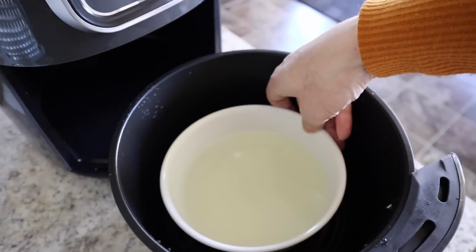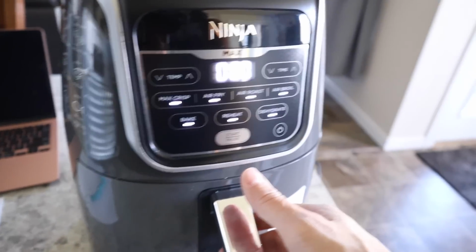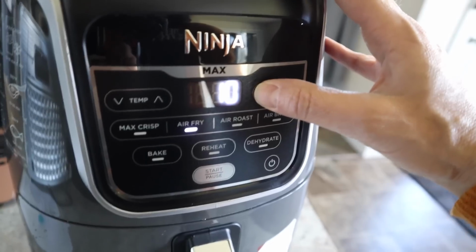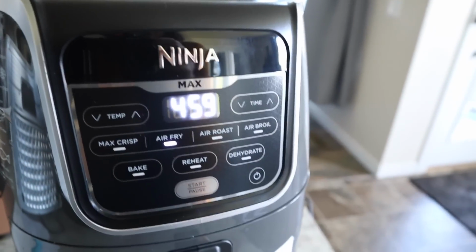Okay, Ninja Max, but let's just give it a whirl. See if I can just figure this out here. Is there a preheat button? No. Okay, 400 is the highest, it looks like. And we'll let that run for 5 minutes.